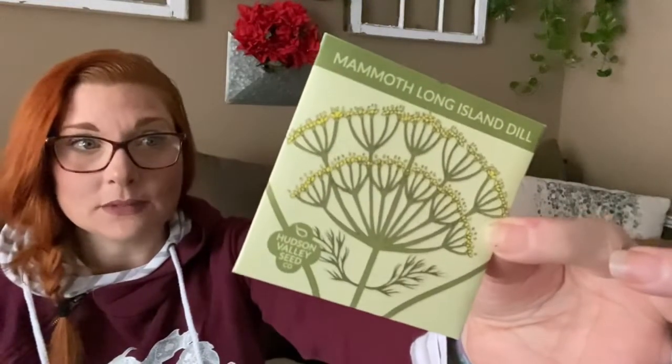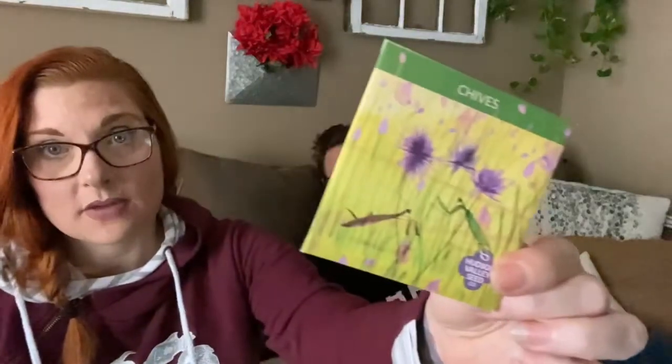Some more edibles that can also be used in cut flower bouquets, but then also used for cooking, are Mammoth Long Island Dill. I absolutely adore the packaging. I think it's beautiful. They are definitely more of a work of art. These are from Hudson Valley Seed, and it looks very vintage. These ones are certified organic. We try and stay with just organic. So we've got dill for pickles and for bouquets. Also chives, Hudson Valley Seed Co. Gorgeous packaging. And then some mint for some teas.